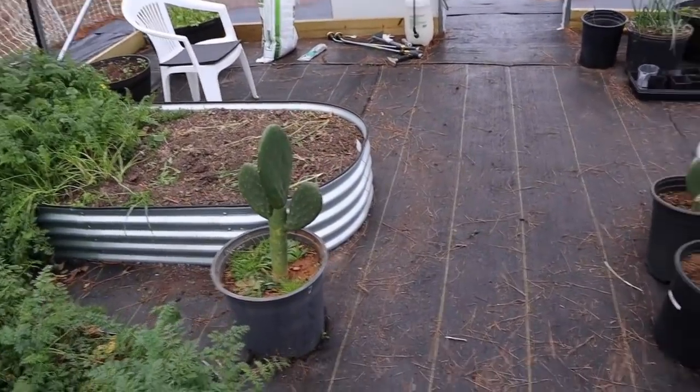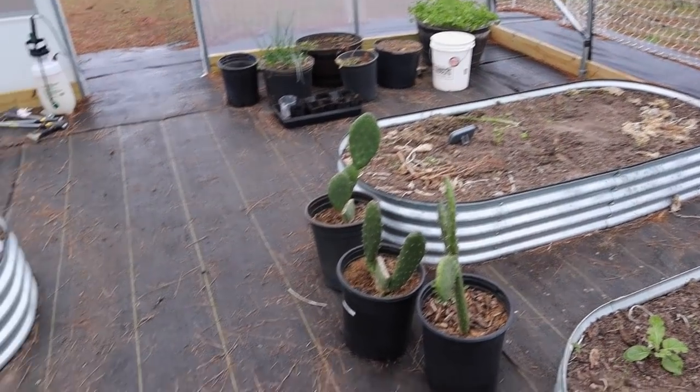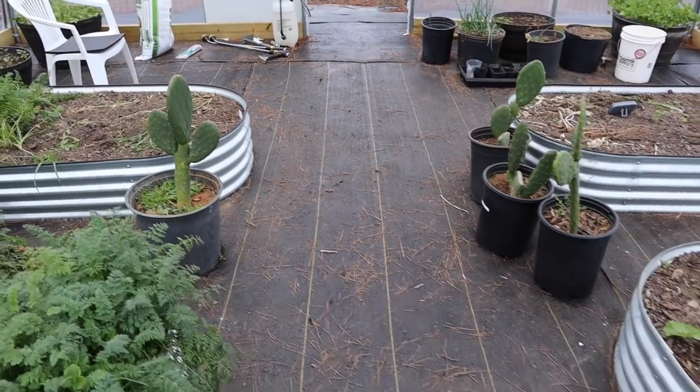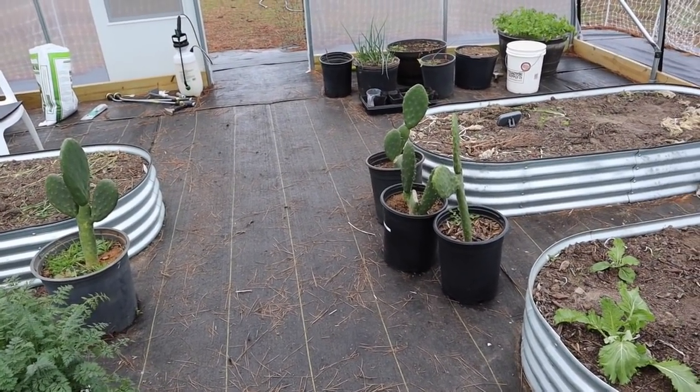I got these cactus here. I'm not sure if I should take those in the garage. I put them towards the middle of the greenhouse, hoping that will help, but we will see.